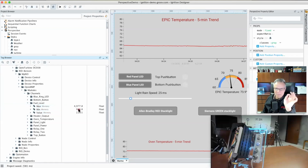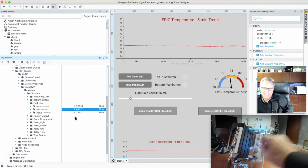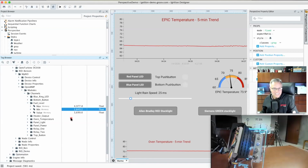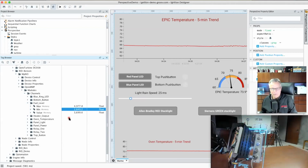And because I said the min and max were writable, sure enough, I can come in here and hit 0, and my new minimum is the minimum that it's at right now. So I'll go ahead and crank that up a little bit so you can see the changes. So pretty slick, right? So now I've got real-time data coming from my RIO up into the Ignition platform by virtue of a few mouse clicks.